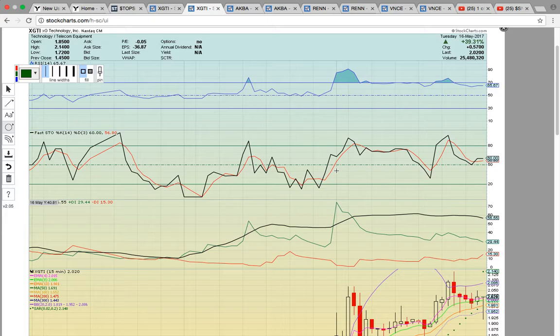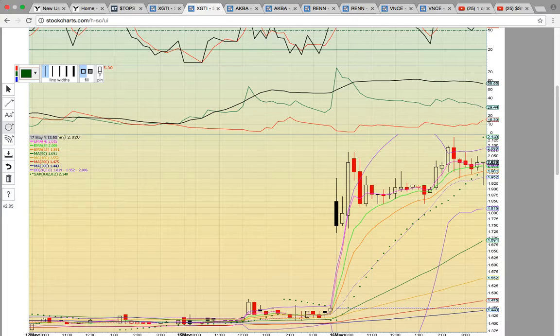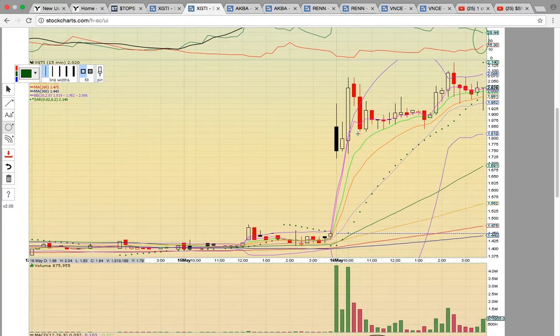Let's take a look at the 15-minute chart. This will be the chart to follow tomorrow. RSI and Fasto are both in the bull zone. Keep an eye here on ADX. Bulls do not want to see the green line cross the red line to the downside. This here was a signal. The green line crossing the black line to the downside was a signal that the bulls were tiring a little bit after this big spike up.